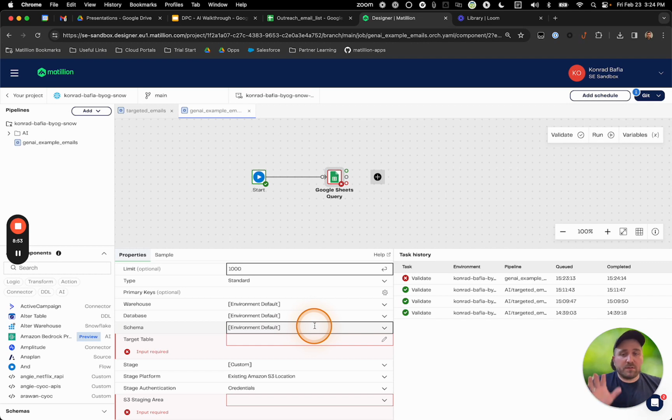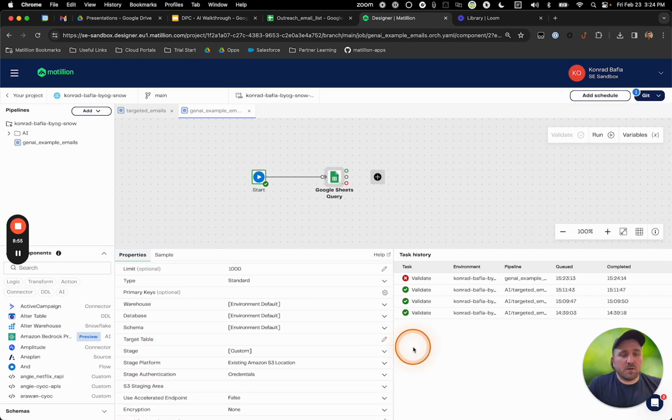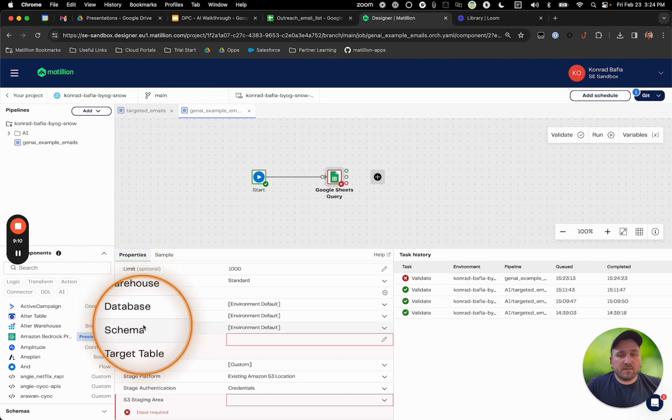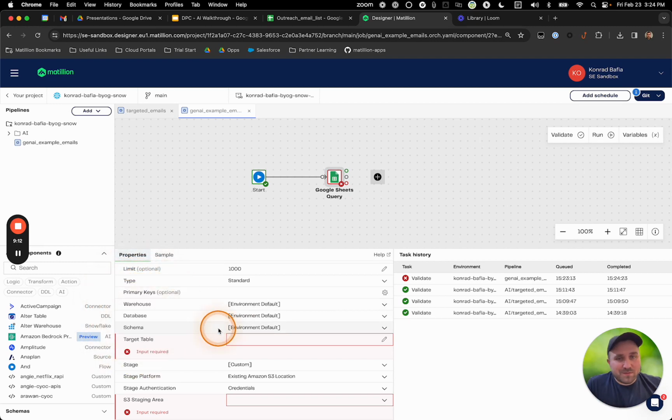Now I do have defaults set already on my environment, meaning that, for the folks that maybe are newer to Matillion or haven't used the DBC before, our components not only query the data, but they also place the data directly into Snowflake. So you're going to see parameters around like warehouse, database, and schema, meaning where do you want to put this data in Snowflake?